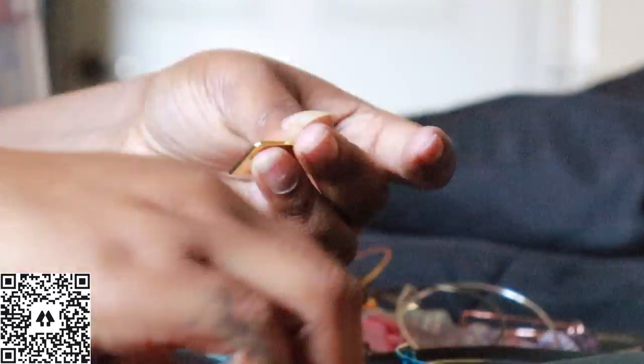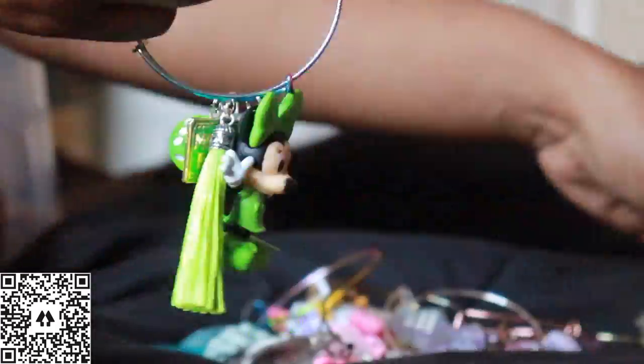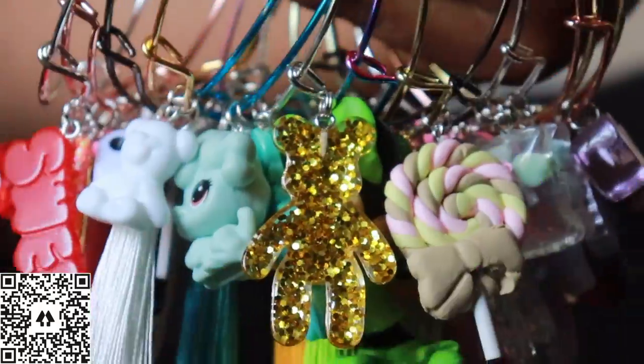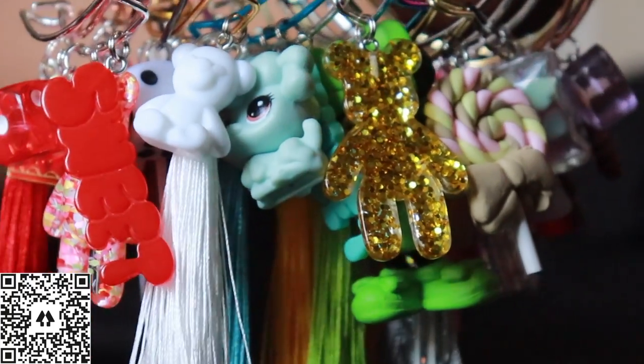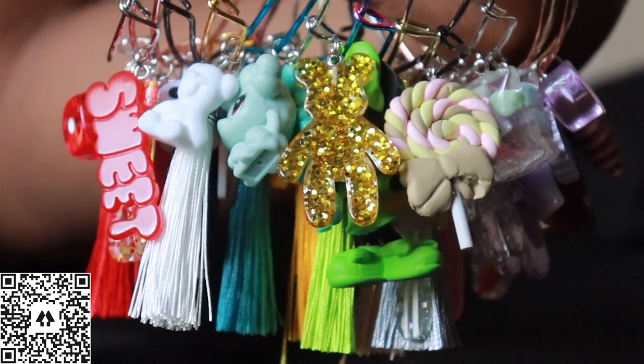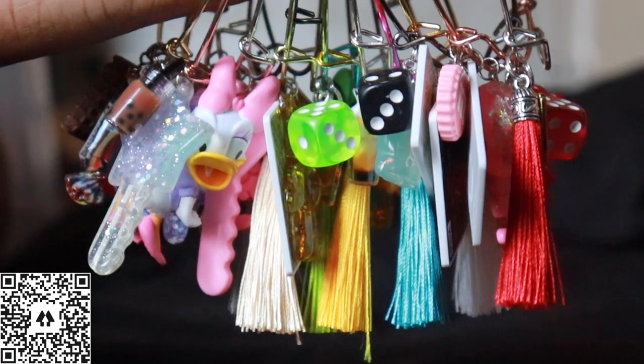So this last bangle that I'm making right here, y'all, is my absolute favorite one. I want to go and get every last charm that I put on this bangle and remake it for myself. Look at that. That's why I'm green on a rainbow bangle. Oh my God, I love it. The good thing about my bangles is that whichever bangle you buy, whichever one you order, nobody else is gonna have it, because I only made one of each bangle and I don't want to remake them. I want them to be unique every single time.